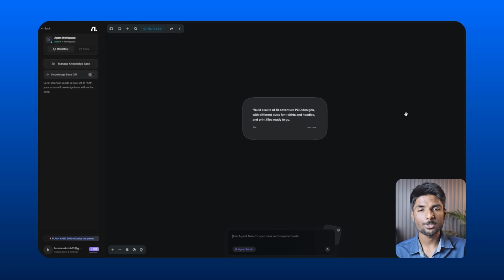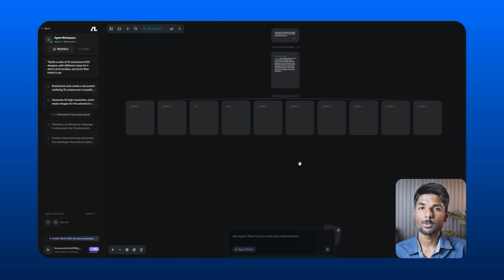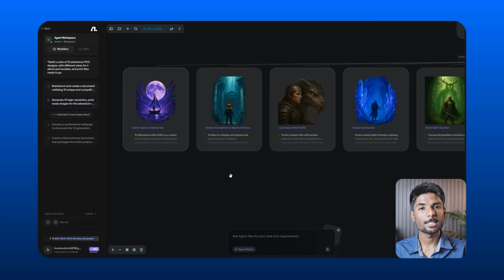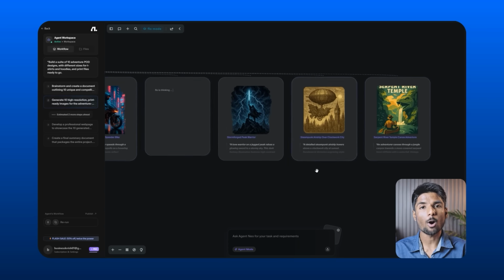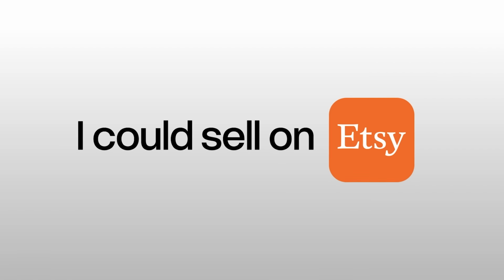Turn on Agent Neo, the free, with some limits, autonomous sidekick. You can say build a suite of 10 adventure POD designs with different sizes for t-shirts and hoodies and print files that are ready to go. Neo makes plans, looks up trends, creates the assets and puts everything in order, all while you get coffee. You can make changes at any time, like add Gen Z humor to the quotes and it will work perfectly. And it really took less than 10 minutes for me to get PNGs or SVGs that I could sell on Etsy. Even one X user said that they made $1,200 in their first month by doing a holiday line. This is totally possible if you market it well.